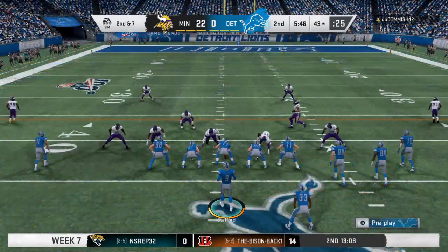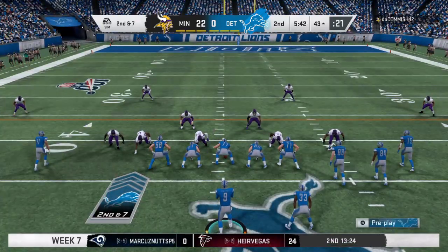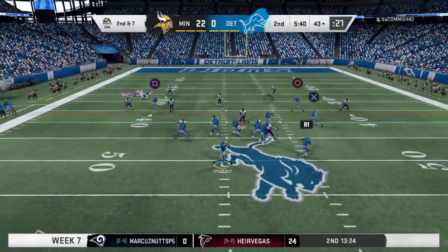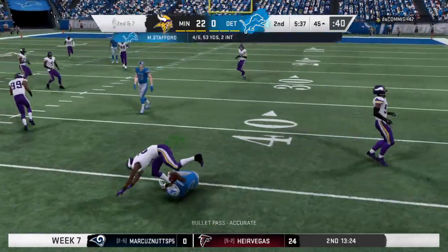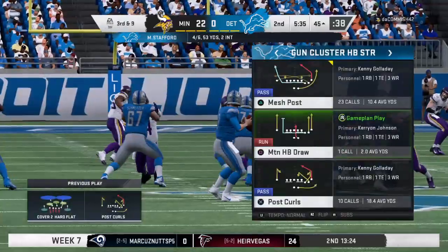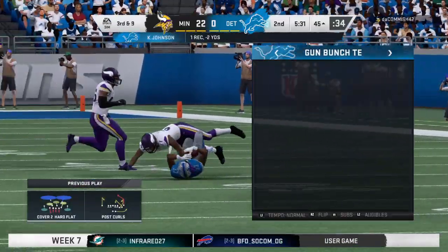The last run got 3. Now here's 2nd and 7. Ain't no such thing as a loss. We taking wins home. Here's Stafford. He's going to leave this for his running back. It's complete. And he'll lose yardage on the play back at the 45-yard line.